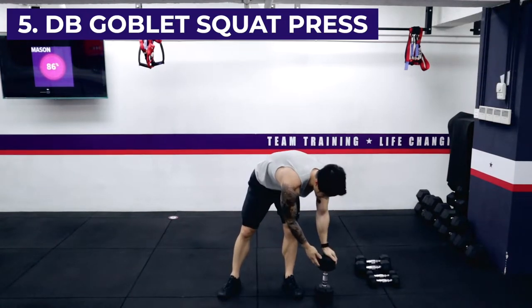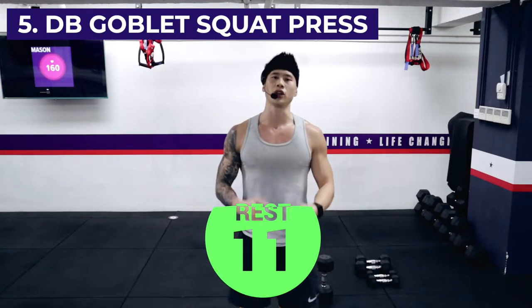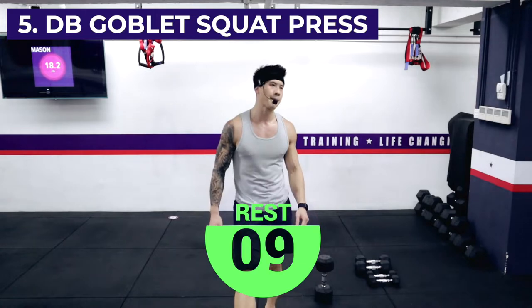And rest. We don't want bad form. We don't want those knees coming in towards each other. Push those suckers out. All right.